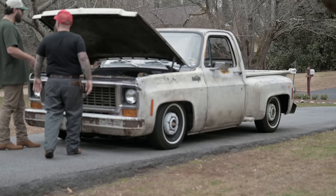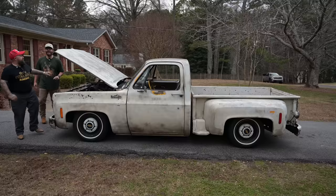Well, as we're moving around, let's talk about the wheels and tires a little bit more. Sure. Actually, shut this hood.